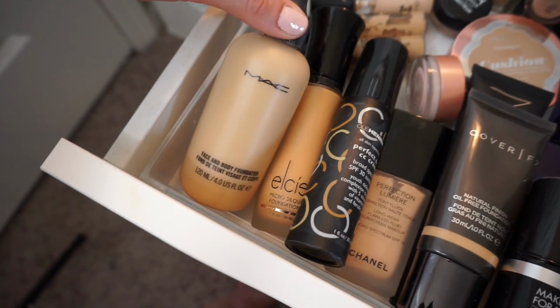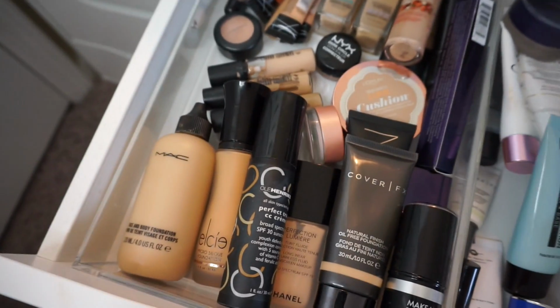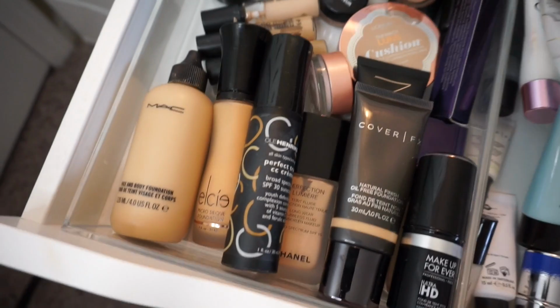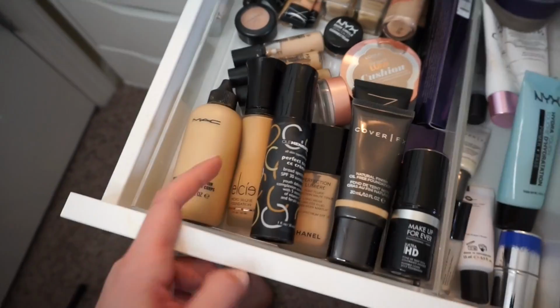So I have the MAC Face and Body Foundation, and this is amazing. It's really, really great, especially for summertime when you want a tinted moisturizer, or if you want to dilute a foundation or concealer with something else. This is a great coverage. It's really, really beautiful. I love it, and it's lasted me years.